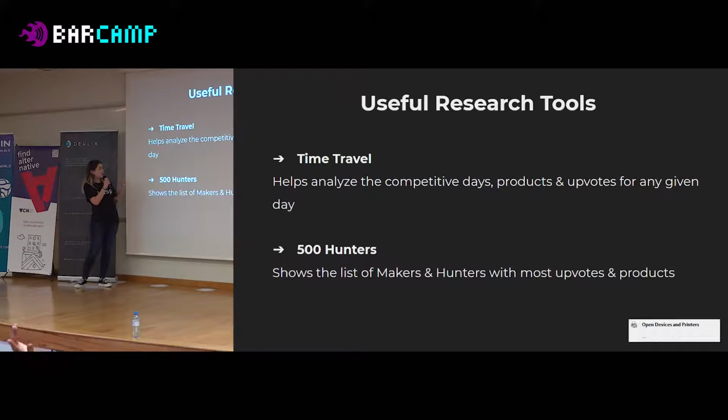And another tool is 500 Hunters. This tool is amazing. It shows all the makers, top makers, with the most submitted products and the most upvotes, and the hunters as well. So having these tools at hand is definitely going to help you get started. Next slide.